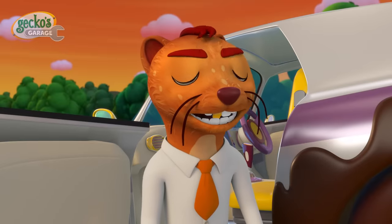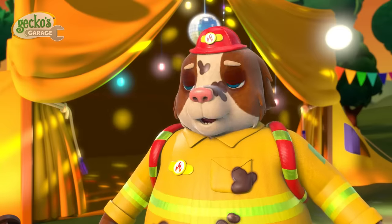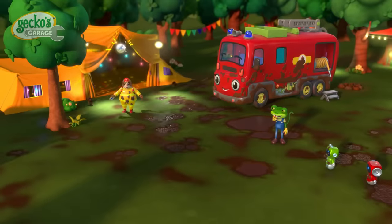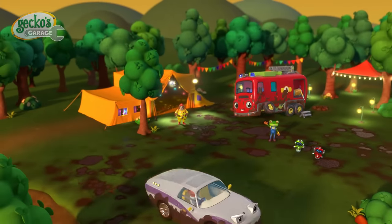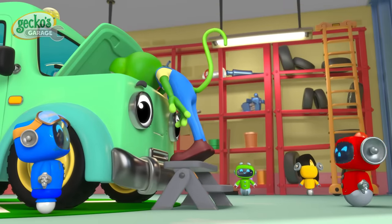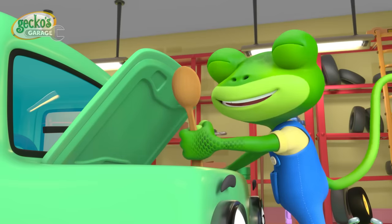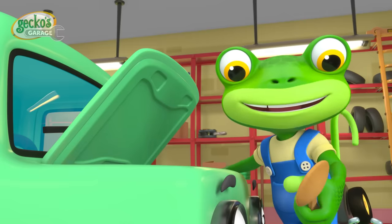I have soggy underpants. Rule number three. Always bring an extra pair of dry underwear. Goodbye, everyone. I hate mud. Could you pass me a spanner, please, Blue? That's not a spanner, Blue. It's a wooden spoon.